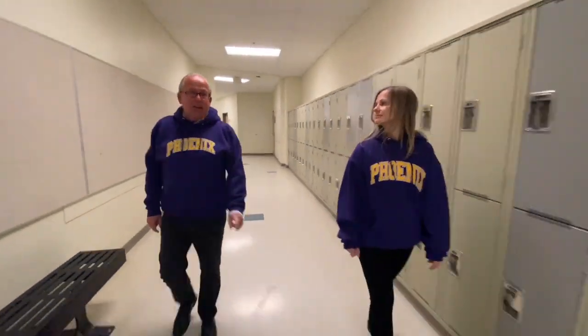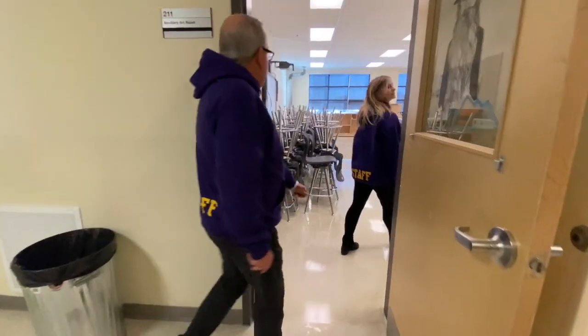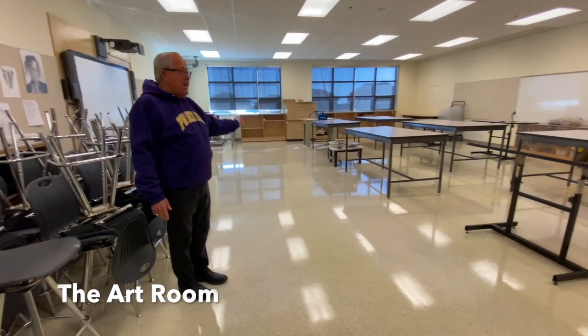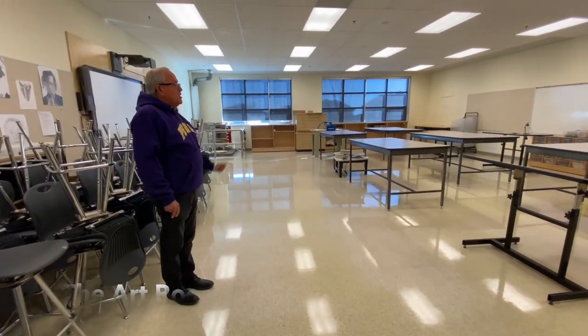So if we were working with clay, then we would definitely be working up here because we have the tables and we have the kiln for firing the clay. And of course you can see the large area, and so you have lots of table space to work on projects.